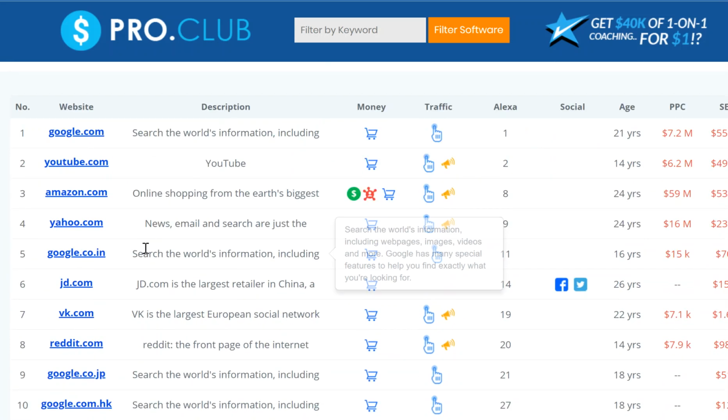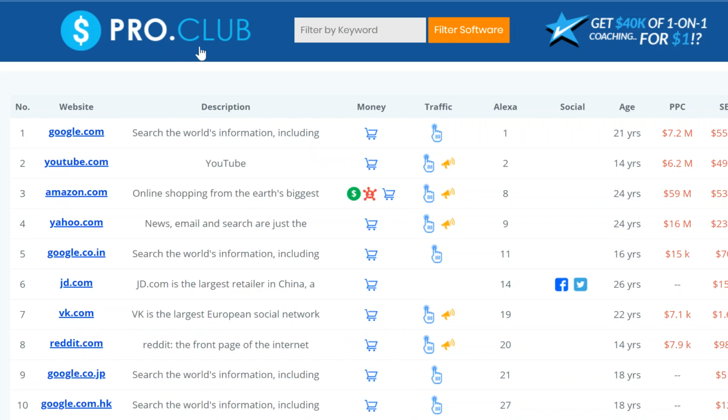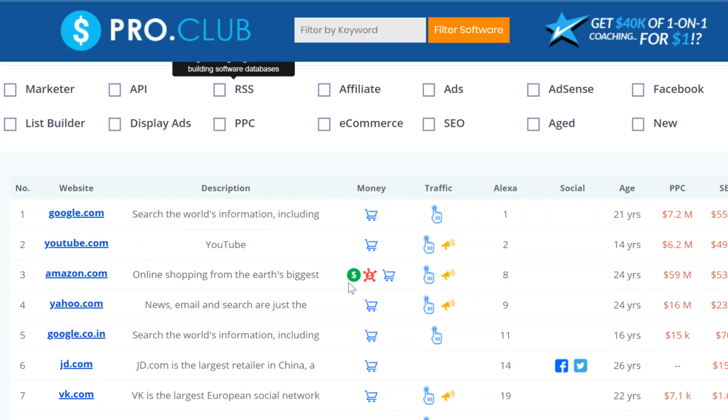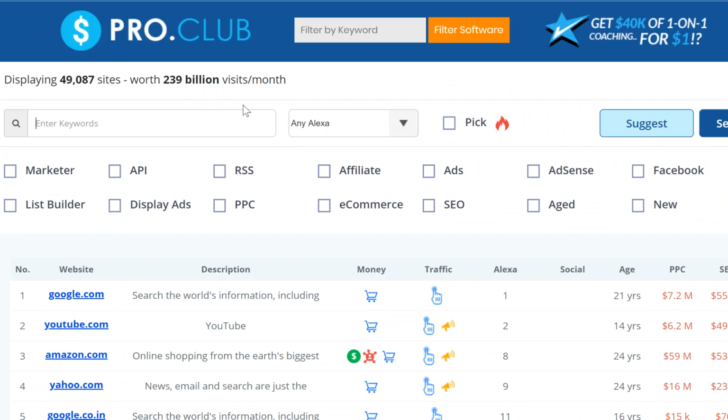But if I just scroll down here, you can see that we have the website number. So of course Google has an Alexa of 2. We have the site itself. If I hover over the site, then we get a preview, a thumbnail image of the site. We have a description. We can hover over here to see a full description. We have different making money opportunities, e-commerce. Are they a marketer? Do they have an affiliate program? We have traffic opportunities. Are they running ads? Are they list building? We have the Alexa of the site, social opportunities. Do they have a Facebook page, a Twitter page, an RSS feed? The age of the domain, the amount of money that they're spending on PPC, the value of their monthly SEO traffic, whether they're running display ads, and if so, how many are they running, whether it's a hot pick by me, and the ability to save the product in question.